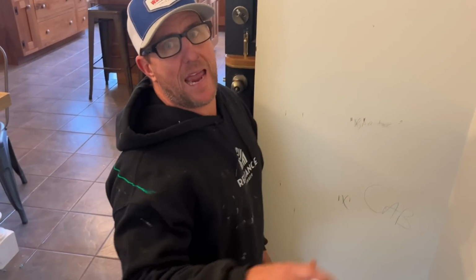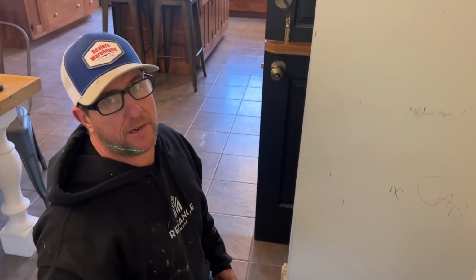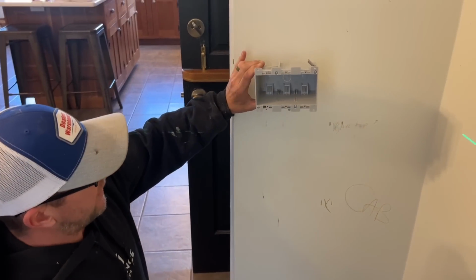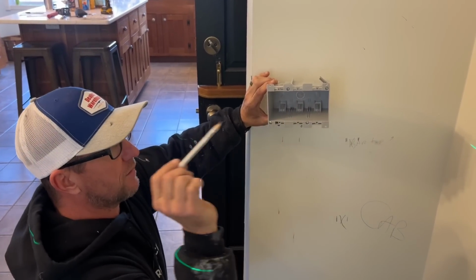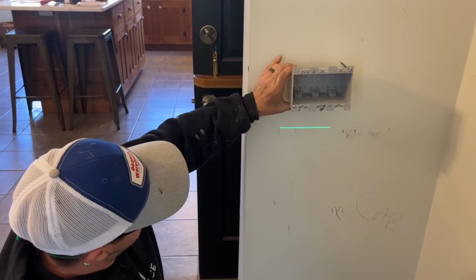Before we put any of these cabinets in, I need to make sure I have all the electric run and going where it needs to go. First we need to put in our three switches. One switch is going to work an upper light, another switch is going to work some cabinet lighting, and another switch is going to work some under cabinet lighting. So we need to put this in.